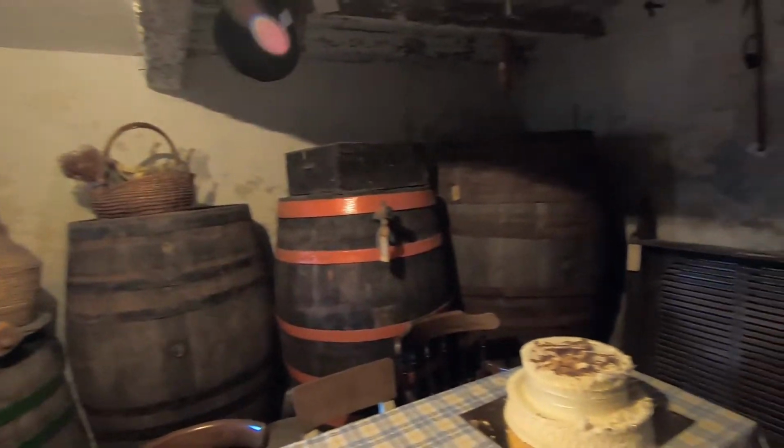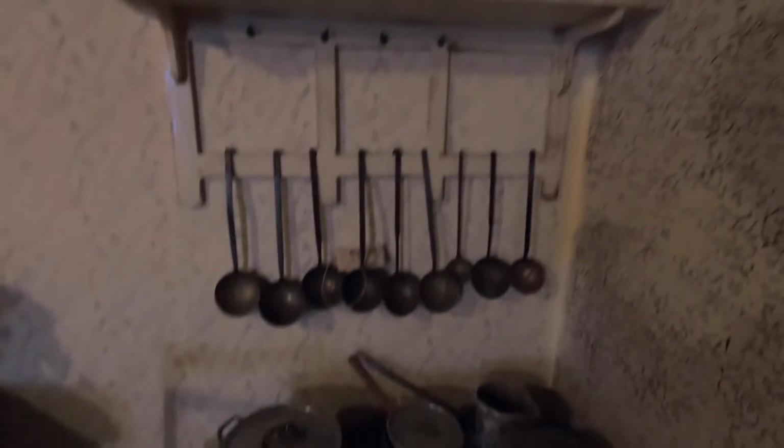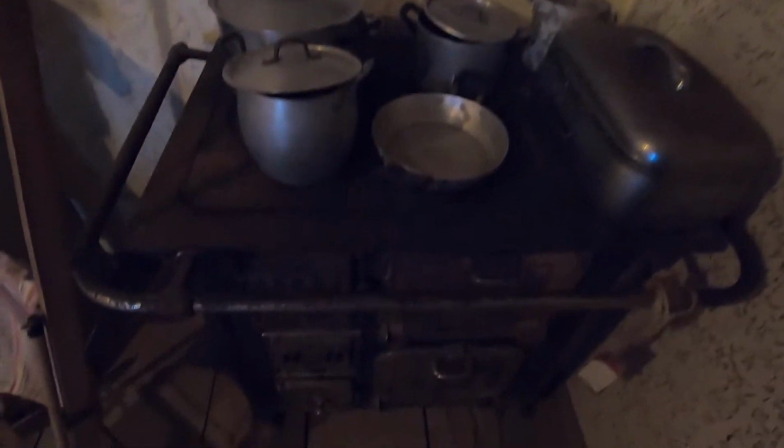You make wine here? Wine, yes. Oh, wow. No way. The olive oil. Yes. Wow. This was the kitchen. Look at the old photographs. Yes. Was this the family who lived here? No. This was, I don't know, someone open in the office.